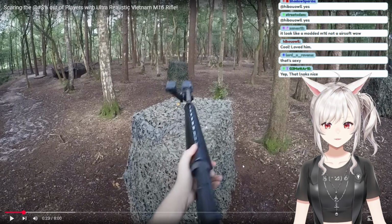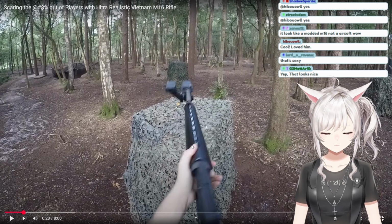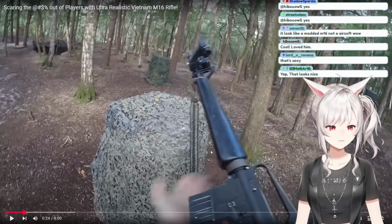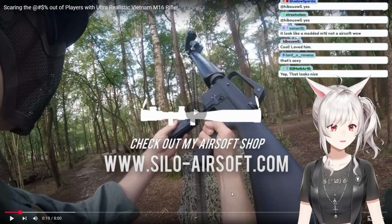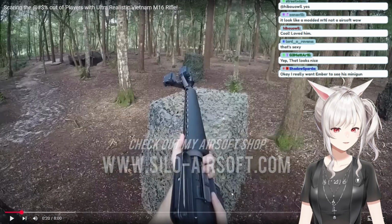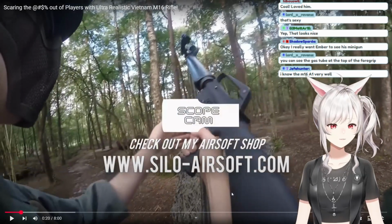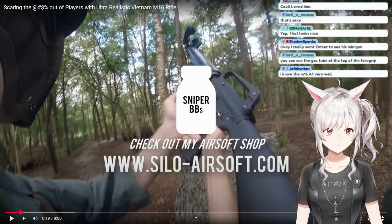The attention to detail on this rifle is really impressive. It's one of the most real. Like, the bolts, the mag release, I'm pretty sure it even had, hang on. No forward assist that I can see. But it's got the selector switch. Brand accurate.